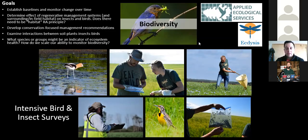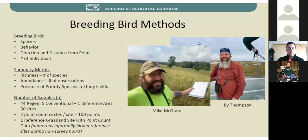So I won't go too much into the insect methodology. Basically, it's just a transect in a field where we're doing sweep netting and identifying all the species in the sweep nets. And we're working with John Lundgren at Ecdysis to do this. And they're also taking soil cores and using Berlese funnels to see all the different insects living in the soil as well. So that's what we're doing for insect methodology.